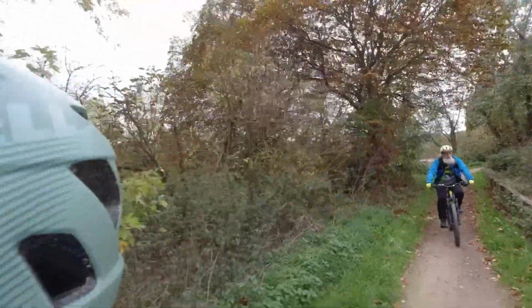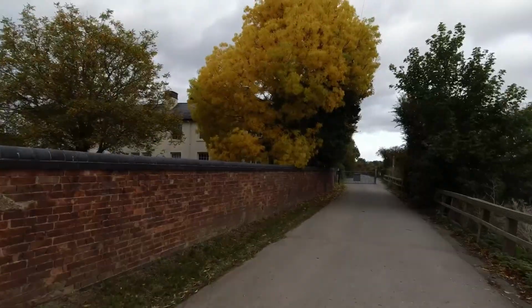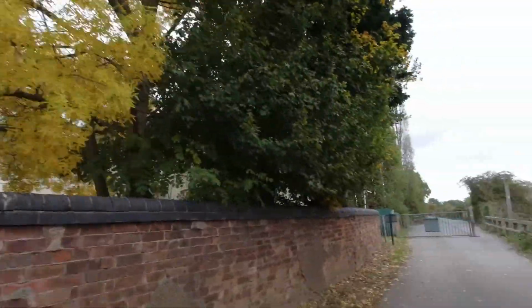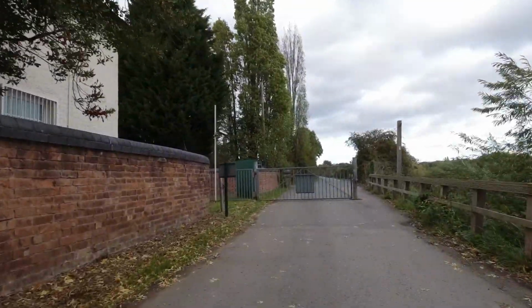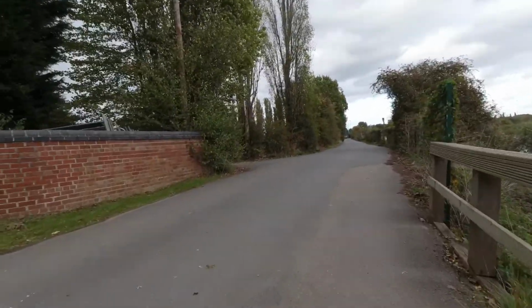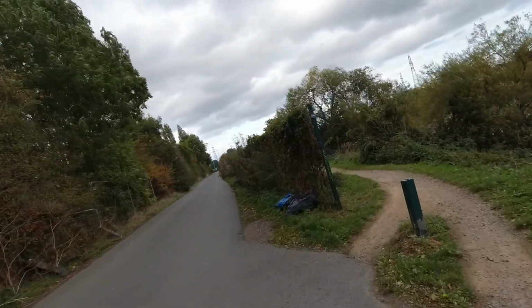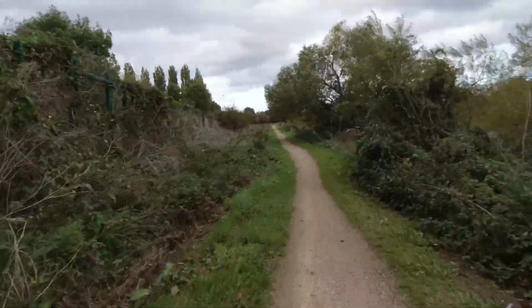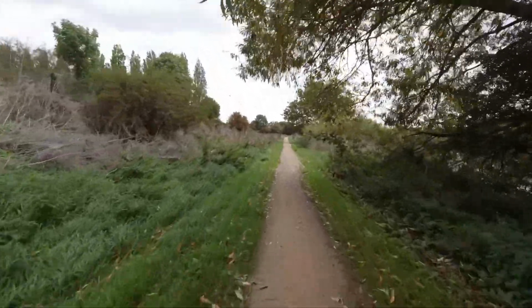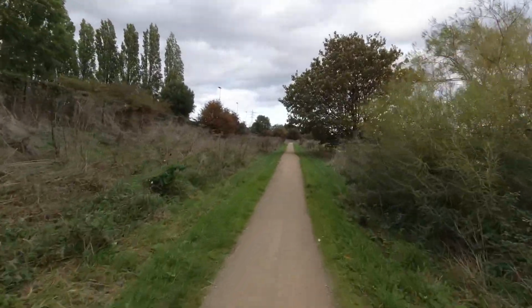Is there somewhere to get a cup of coffee from? Well, that's a beautiful tree. Look at that. Beautiful colour. I've got something in between my tyre and my mud guard. It's going click, click, click. City centre, West Bridgford. That's what it says on the signpost. Quite a few of the trees are turning colour, so autumn's on its way.